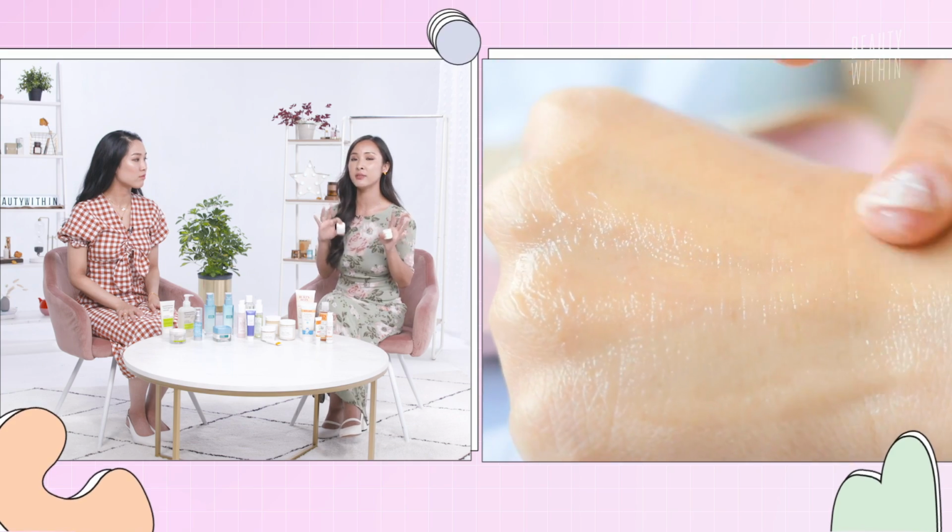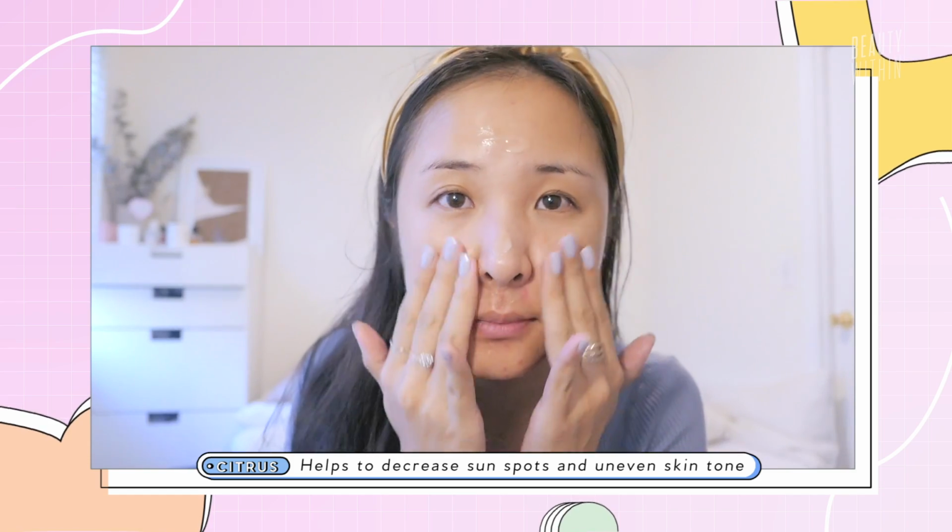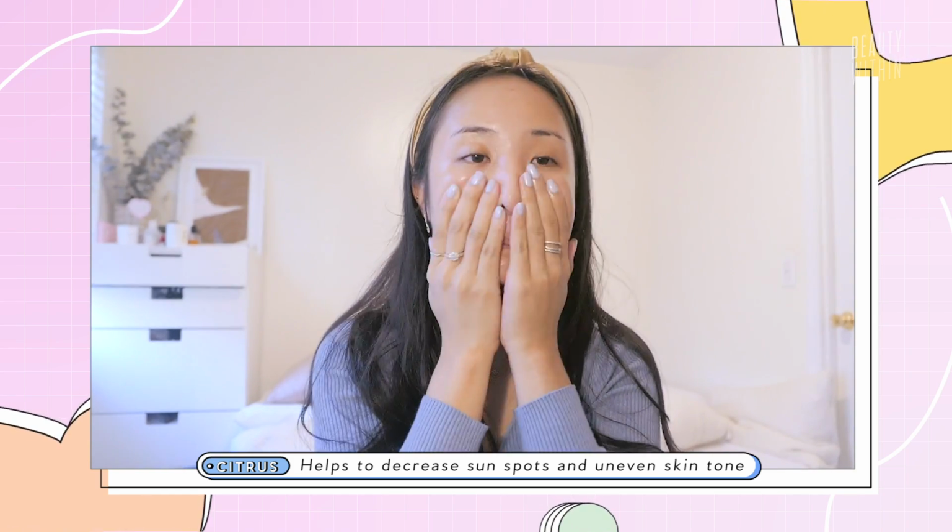Very similar to the Belief Aqua Bomb. The scent of citrus is not that strong, very fast absorbing, so it would apply very nicely under makeup or even just under a sunscreen, and it doesn't leave a greasy feeling.